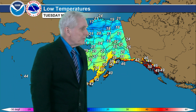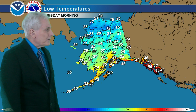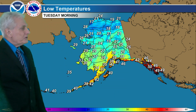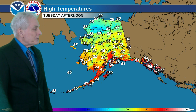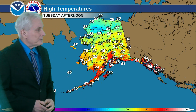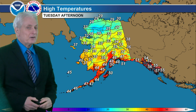And then the lows, pretty mild there for the Panhandle. Thursday morning, 45 to 50, 40 Kodiak Island, and in the 30s across southern Alaska, but the Copper River Basin in the mid-20s, and near 40 for the Aleutians, mid-30s for the Pribilofs. Highs for the afternoon on Tuesday, 40s for Bristol Bay, near 50 Kodiak Island, and mid to upper 50s for the Panhandle, 45 to 50 south central Alaska, 35 to 40 in the Copper River Basin, 30s central interior, cooling into the 20s for the Brooks Range on out to the Arctic coast.